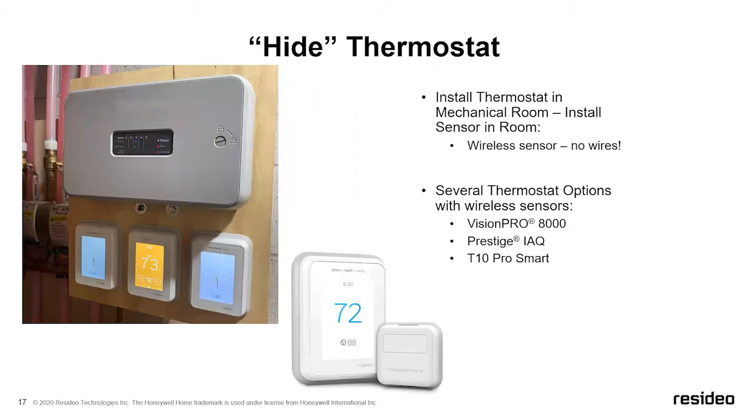Another option, again, staying with that connected route, is our wireless sensors. Or even if you have 2 wires, you could do a wired sensor. But another option for doing that, and we're starting to see more and more of this, especially in the high-end homes, is homeowners don't want to see the thermostats spread around their house. If they've got a job that's got 16 different thermostats in it, they don't want to see 16 different thermostats.